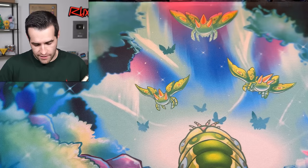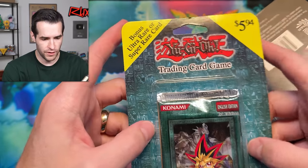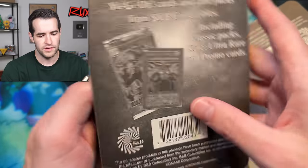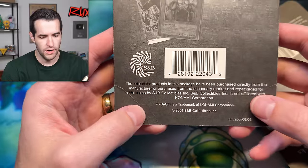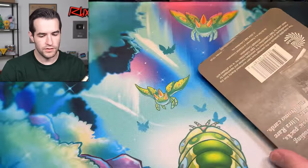So obviously we're off to a great start here. Let's see what else we have inside. We have a Soul of the Duelist first edition. Very cool. Bonus ultra rare or super rare cards. This is not an official one, I don't think. I think this is another third party. Yeah, you could probably see here, it says repackaged by SMB Collectibles. Okay, looks like the rest of these are as well.